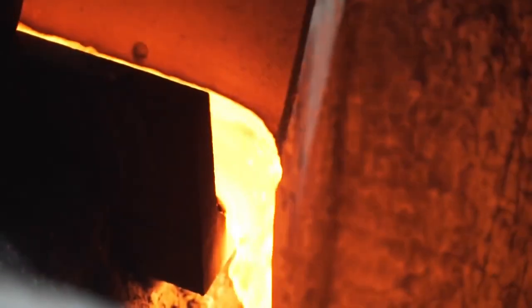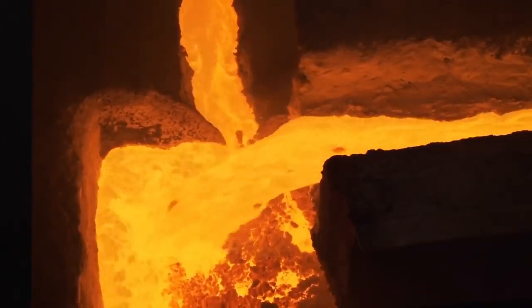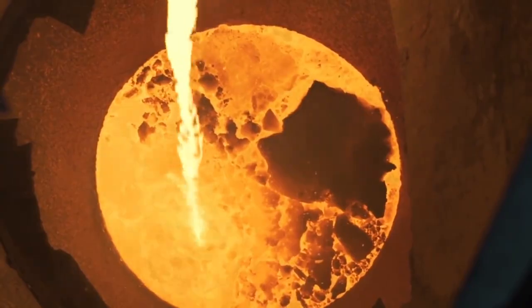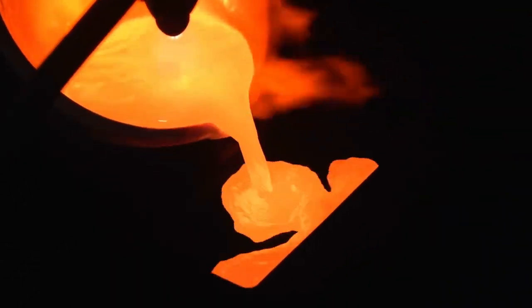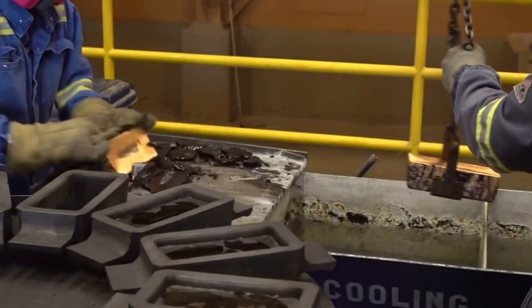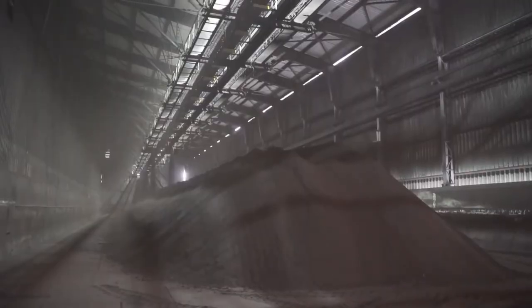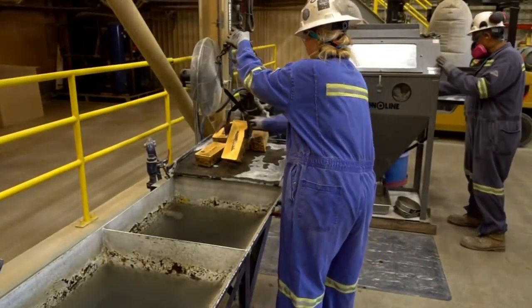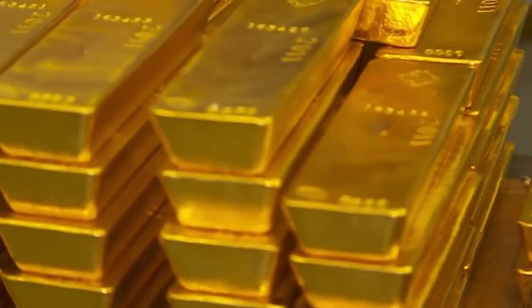The gold extracted from both open pit and underground mines ends up in the dumping room. The next step is smelting. It is heated to about 1,100 degrees Celsius with 90% pure gold. Each ingot weighs 25 kilograms, but to obtain it, miners must process up to 8,200 tons of rock. Each ingot is the size of a brick and is worth over $1 million.